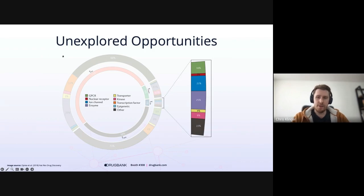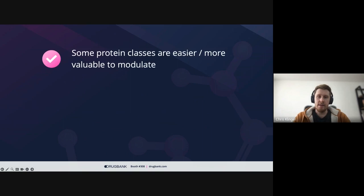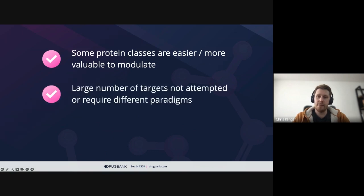In terms of functions or pathways, these proteins are all largely involved in things like signaling, transport, and regulation. Now, these observations are interesting for a few reasons. They suggest that some protein classes are inherently easier or more valuable to modulate with drugs than others. They suggest that there are many potential targets that we either haven't attempted to affect yet, or that would require different paradigms that are slowly becoming more feasible, such as gene therapy.